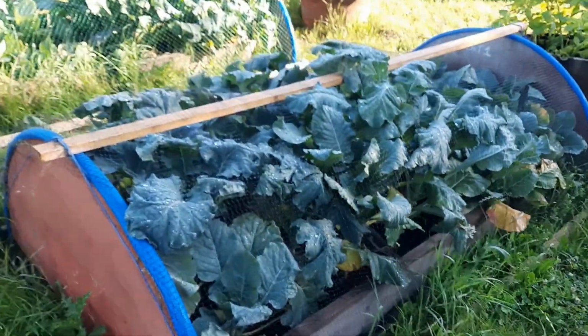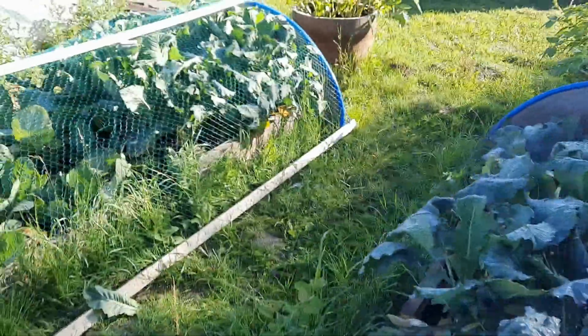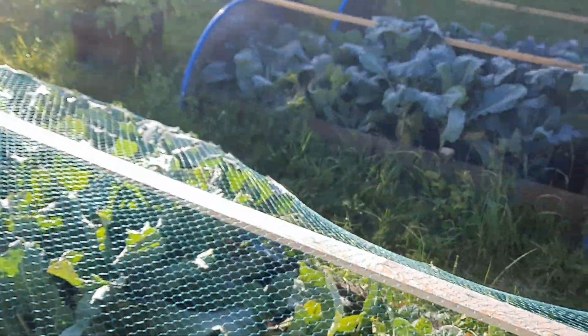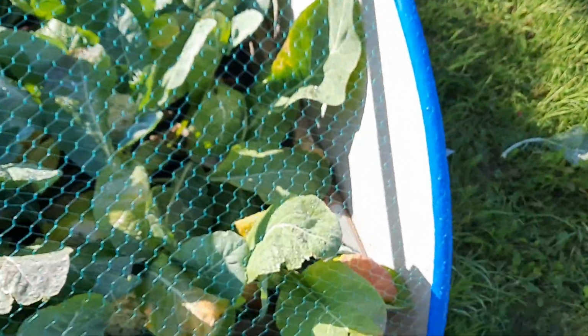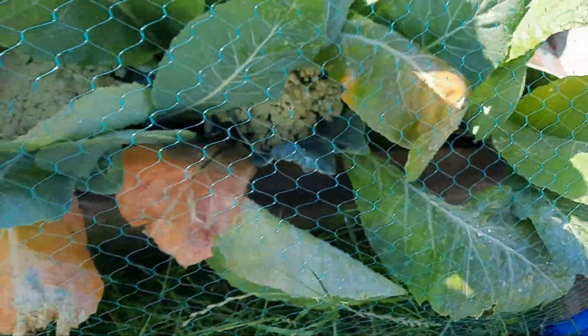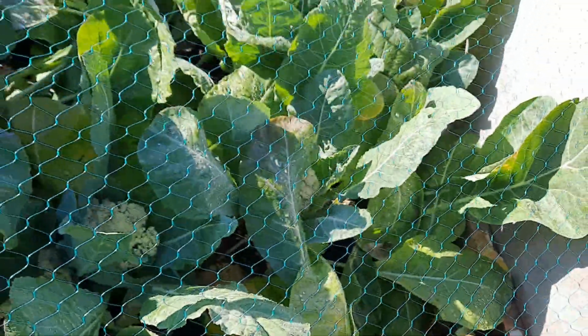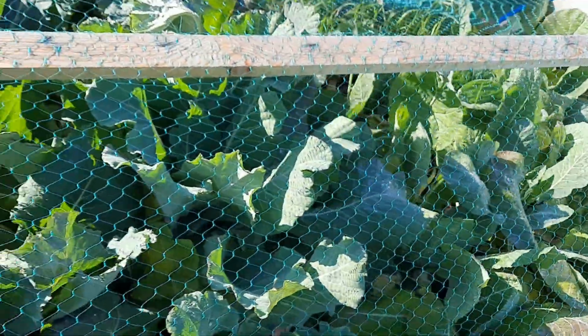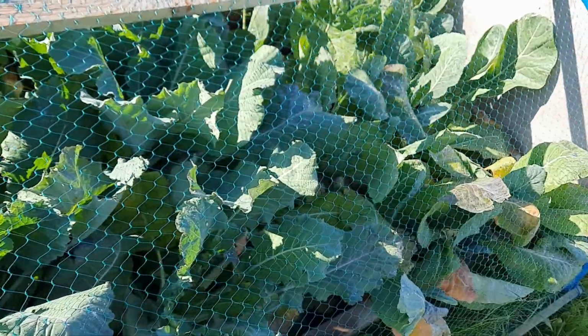The two raised beds of cauliflower and broccoli. I have been harvesting broccoli and cauliflower during the week, so you will see some gaps such as there. But I have got loads and loads and loads of cauliflower, absolutely loads of them. So I'll be harvesting some more of those over the weekend and into next week.